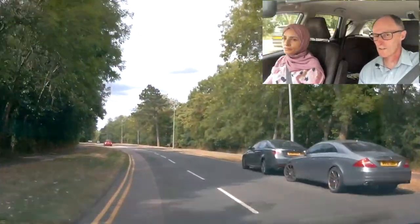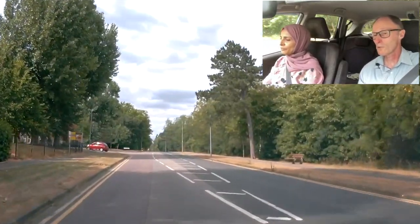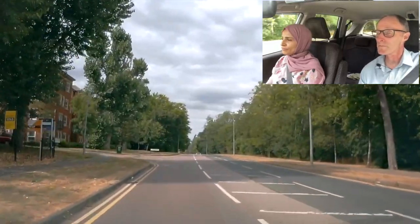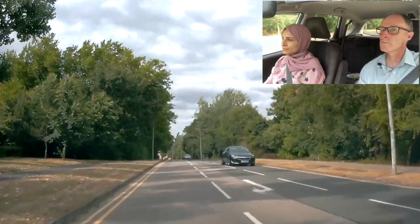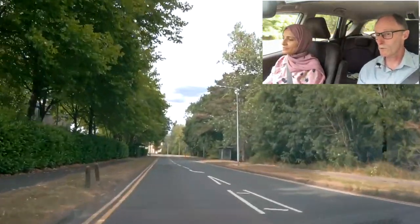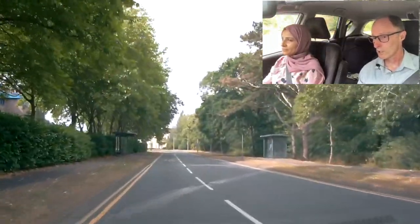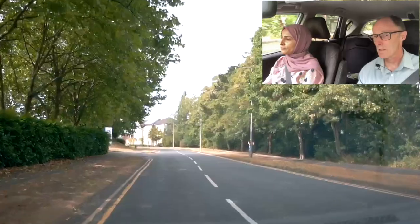Remember, the car in front of you might go faster than the speed limit, but as soon as you know what it is, keep an eye on your speed. Don't let it creep over. Because you've got a nice clear road, you've got lots of trees, it looks like a faster road, but we're just past a school or a college, we're just past a train station.